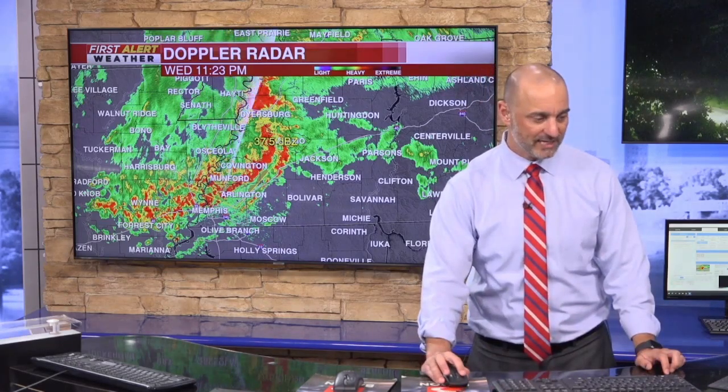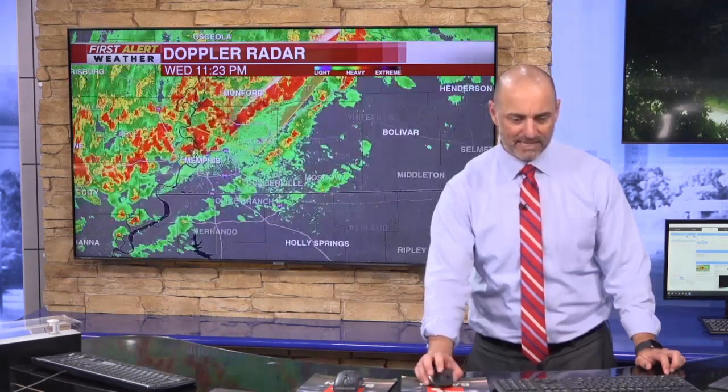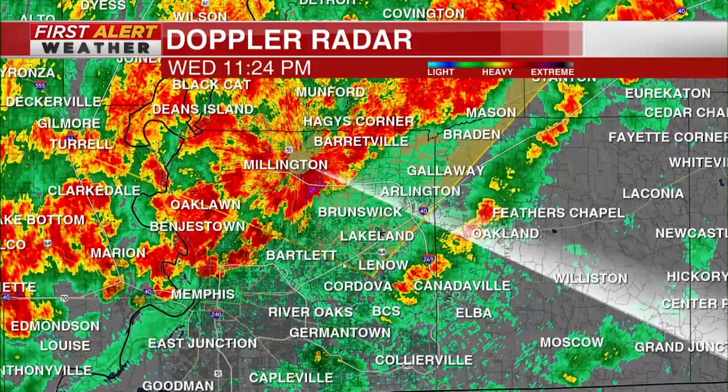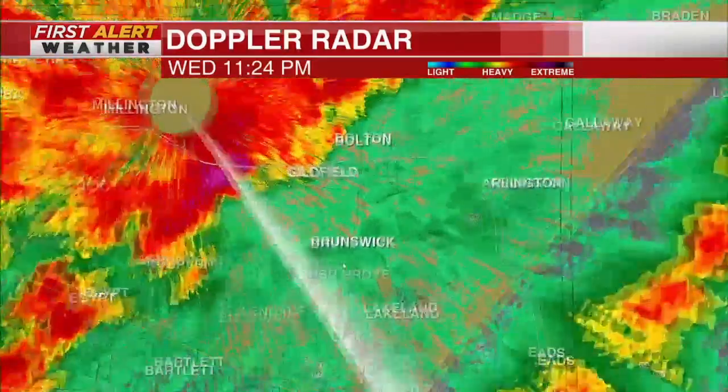And again, I was looking at that a little bit closer just a second ago. Let me take this off. And looking, it's going right over the radar, so it's getting a little distorted as far as what's happening on the radar right now. But the strongest wind, heaviest rain moving through Millington, moving along 385 right now.